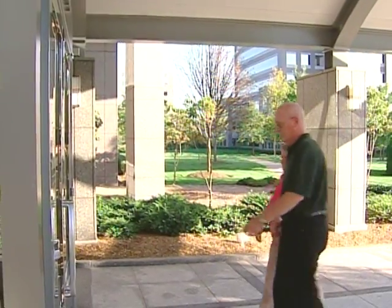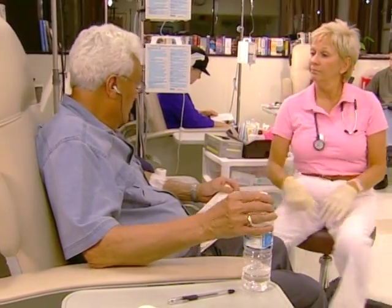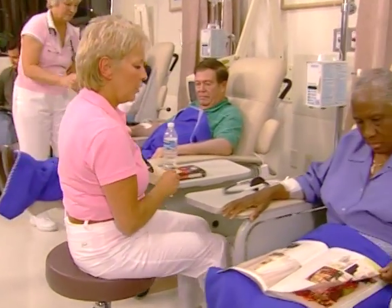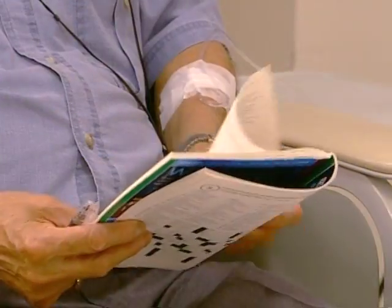The amount of time you spend at the center will depend on your treatment program. Treatments can range from a few minutes to a few hours, so ask your doctor about the length of time. Be sure to bring a book to read, or a tape or a CD player with earphones to help you pass the time.